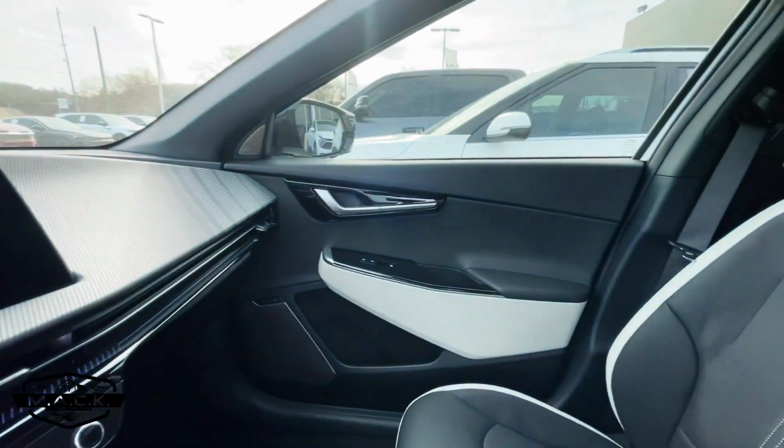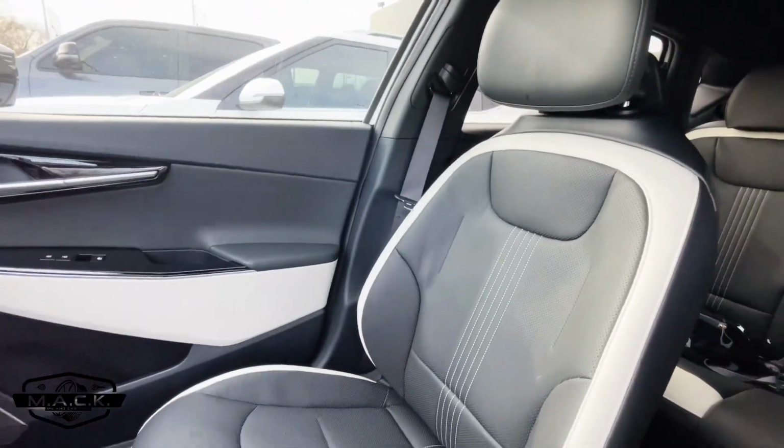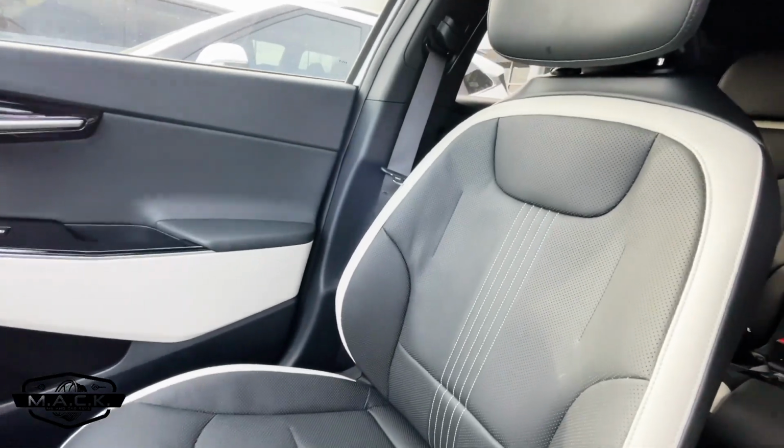If you look around here, it's on all the doors. If you look at your amazing seats, all right, let's talk about these seats. Sitting in the seat, and like I say, this is probably the most comfortable vehicle I've ever sat in. These are leather seats. You can smell the leather once you open the door.